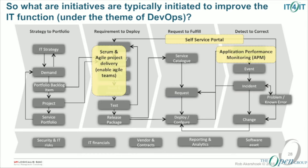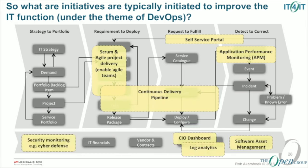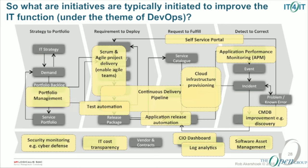This is what I explained a bit earlier as well. So the challenge is that there are already so many initiatives that your IT organization is taking. If you ask an organization that is moving to DevOps, they have all these projects currently up and running. So they have the continuous delivery project, they have a Scrum and Agile delivery project, they have maybe the CMDB, application performance monitoring, they want that as well, of course, because then you have an understanding of how well my application is performing in production. So they want all these capabilities, and security wants cyber defense monitoring.